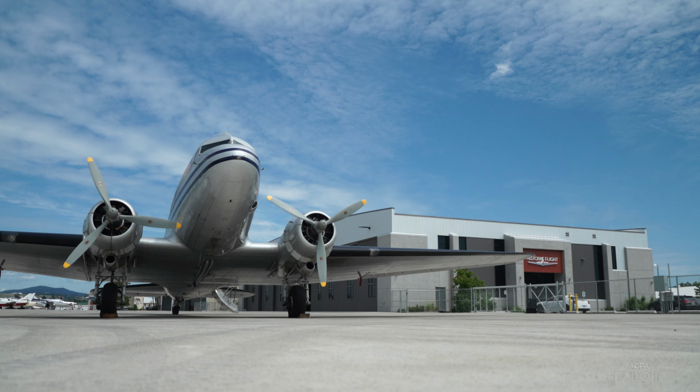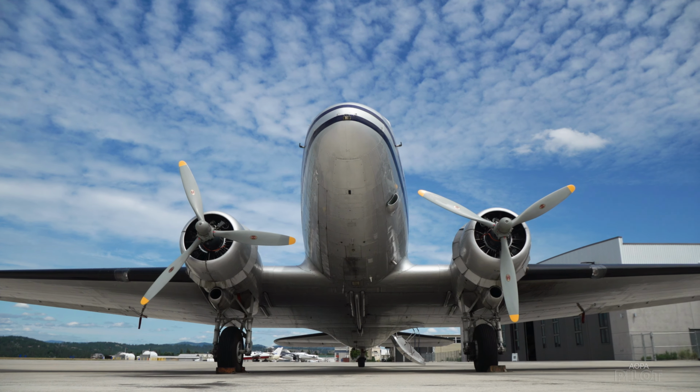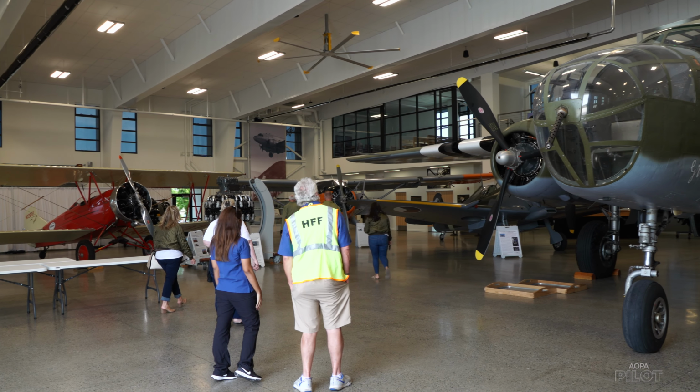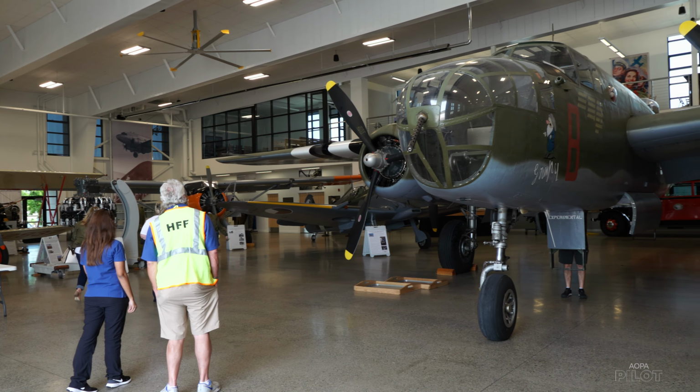At beautiful Felts Field in Spokane, Washington, you'll find an incredible collection of airplanes at the historic Flight Foundation. The Airworthy Collection showcases the explosion of innovation from the 1920s through the 1950s.